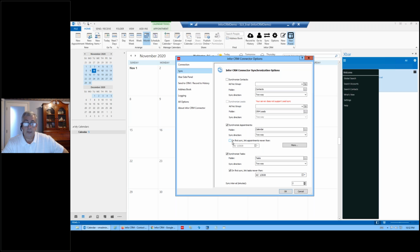Now, I often do set up appointment synchronization, primarily because I'm often working with a group that uses Exchange that schedules meetings for non-Infor CRM users, and I want to take advantage of that same meeting. So I synchronize it with Infor CRM so that the two stay in sync. Another method is a quick way to copy the meeting into Infor CRM and then just manage it within Infor CRM from there. But normally I would use two-way syncing on calendars and only for appointments.